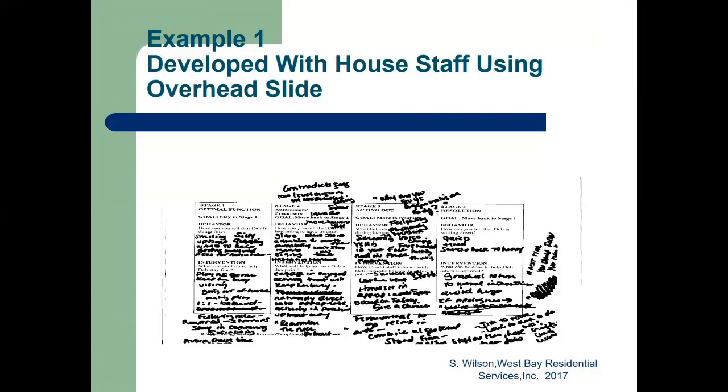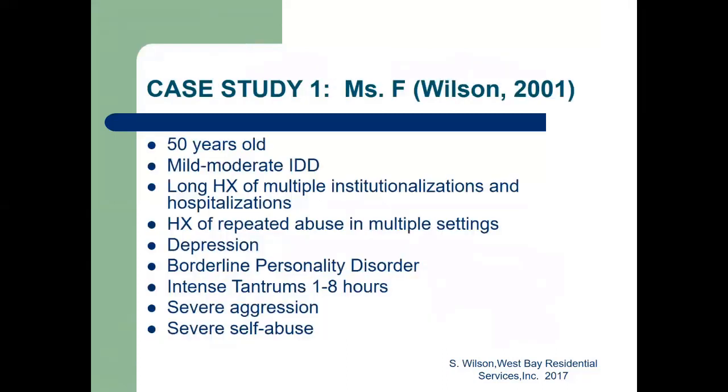And then I leave the meeting, we go through what they came up with, we tweak it a little bit, we see what makes sense to keep in, what doesn't make sense to keep in. I walk away with this, and within a couple of days, I come back to them with a nice, pretty plan, which you'll see in a minute.